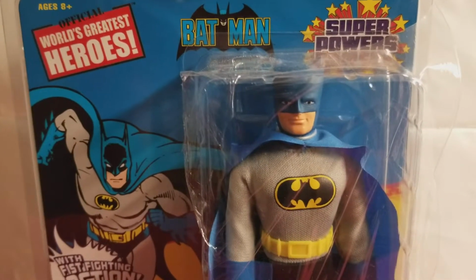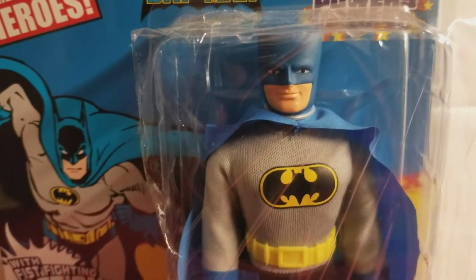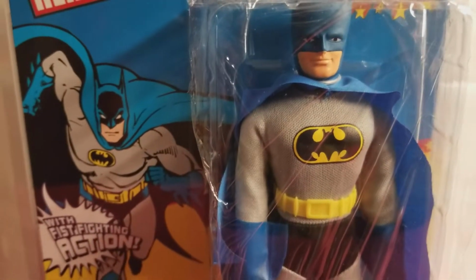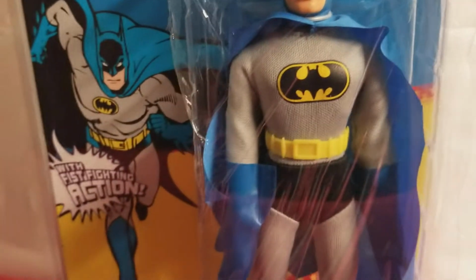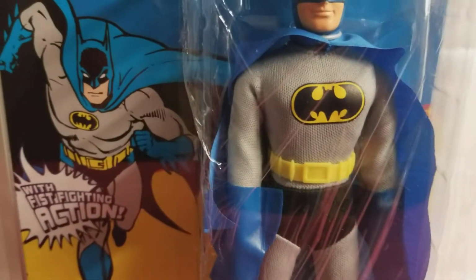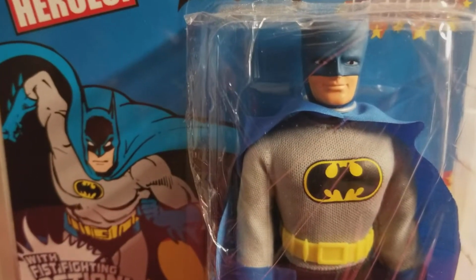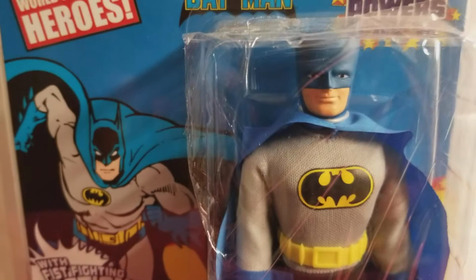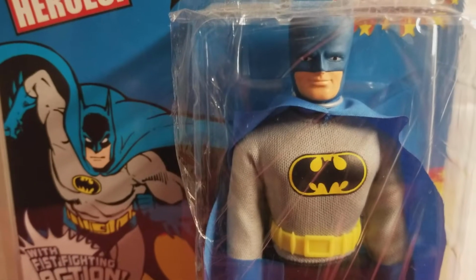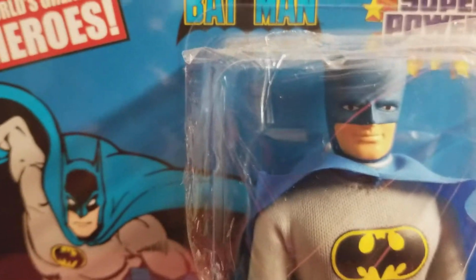You can find them for a good price, I believe, loose, without the card or not inside the box. You can find them for a pretty decent price. But because I'm M.I.B, that's my one goal in collecting MEGOs: to add a vintage 1974, 1975 MEGO Fist Fighter Batman to my collection.